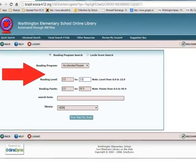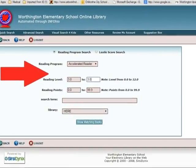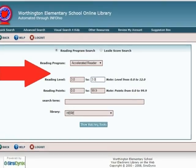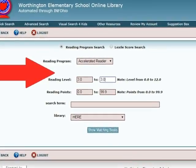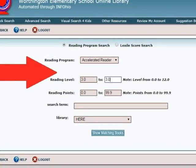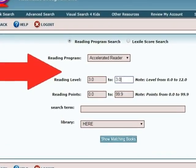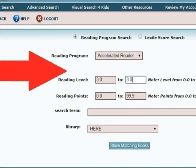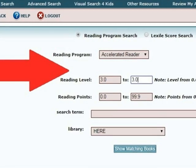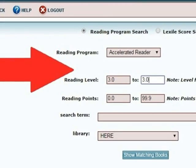You're going to type in the book level you're looking for. I've used 3.0. I hit the tab button and it takes me to the next space, and I'm typing 3.0 in here. You need to remember that 1 book level or maybe 2 is the best results for your search. If you make it too broad, your search results are going to be also that broad.